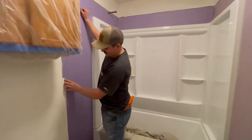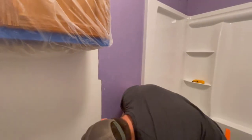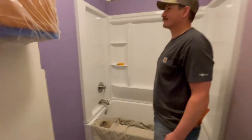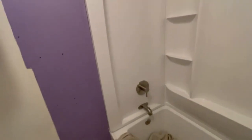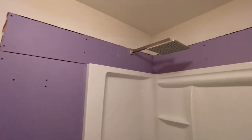This one's very tight. We wanted to dry fit the shower head so that when Mallory goes to start doing her magic on these walls, I don't find out it doesn't fit later. But it works good and it's taller than I am.